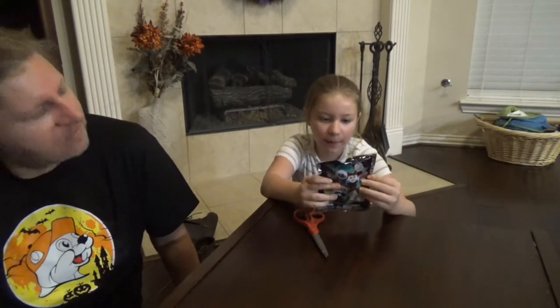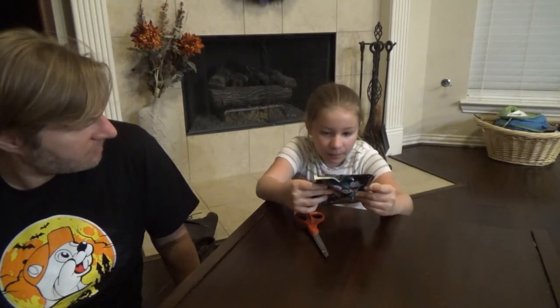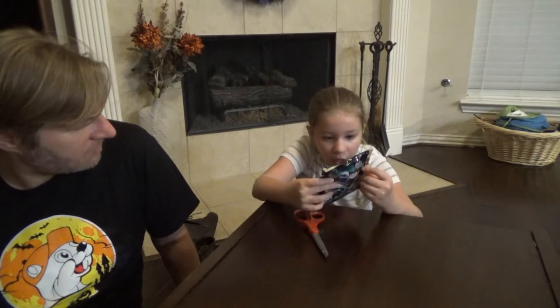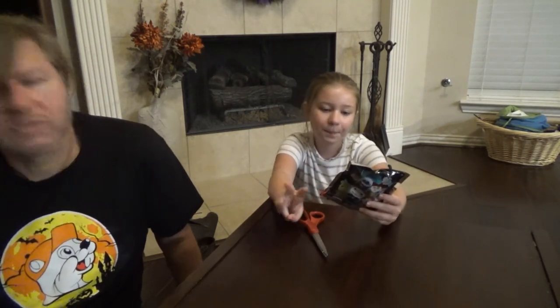And so here's all the people you can get. You can get Jack, Sally, Zero, Oogie Boogie, the mayor, two mystery people, the scary teddy, Lock, Shock, and I can't read the other one. Barrel? Barrel. And then the three trick-or-treaters. We have them up on our shelf. If you watch our Halloween decorating episode, you'll see them on there. Okay, so we're going to open this and see who we get.